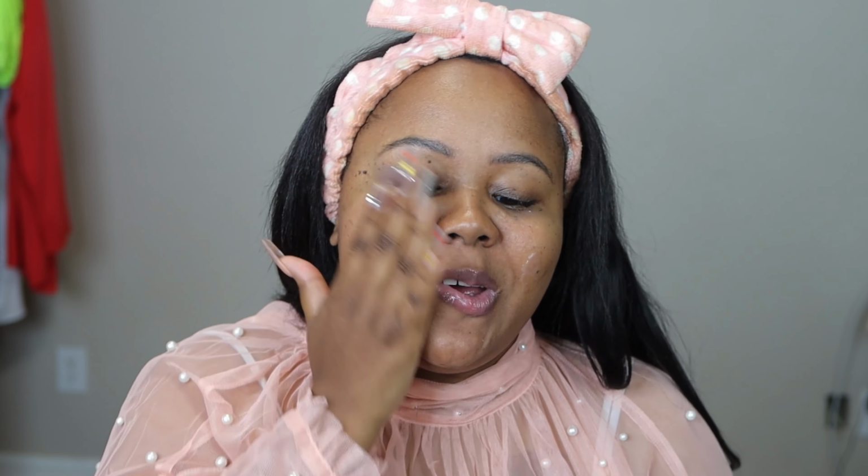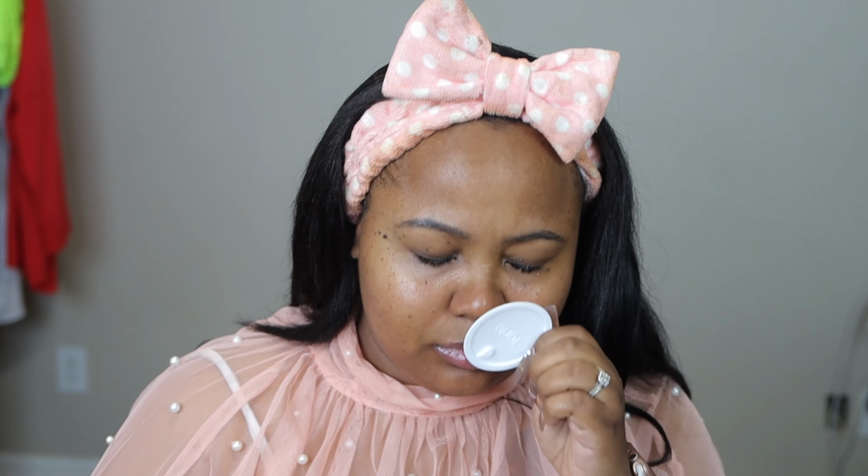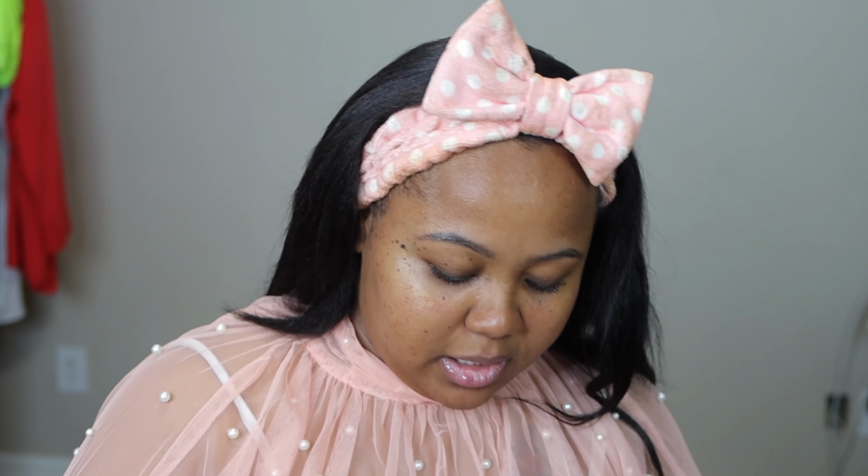This smells so good. Oh my gosh. Oh, so good. It smells like the sea. And you know I need to moisturize before I go into my foundation. Smells so freaking good. Oh my gosh. I can't stop smelling it.